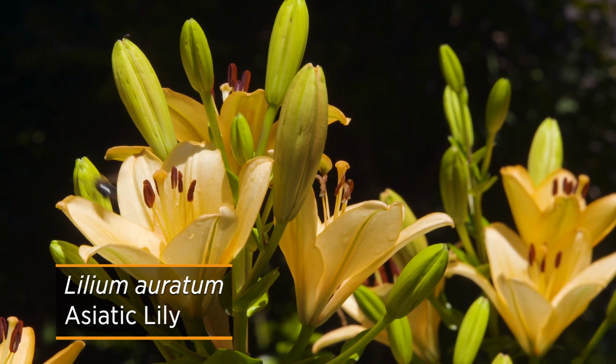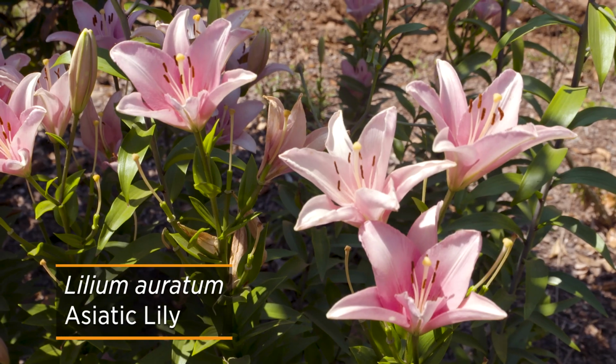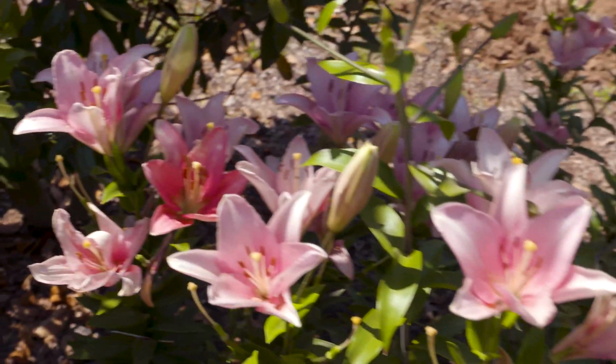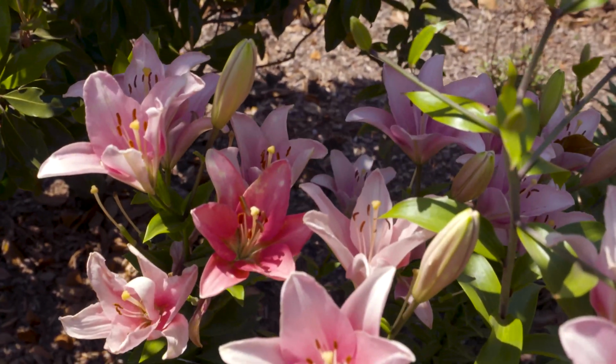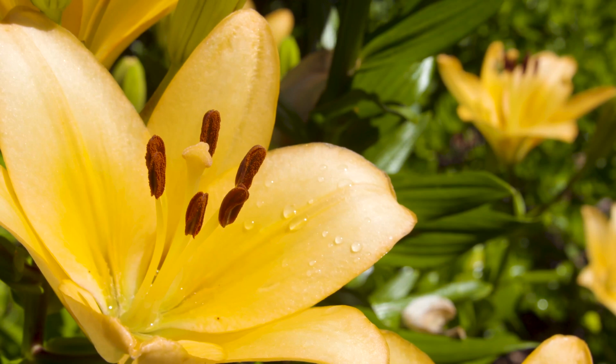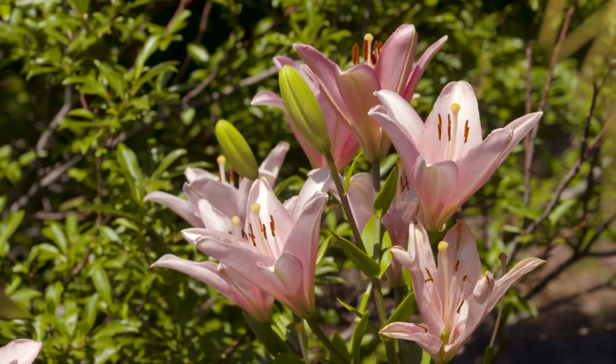Now, they can range in a number of colors, anywhere from whites to yellows, reds, burgundies, and they're just really bright, bold flowers. They tend to have their flower upright to really show it off. And they're a nice addition to any garden, and they're really easy to grow. So think about adding Asiatic lilies to your garden.